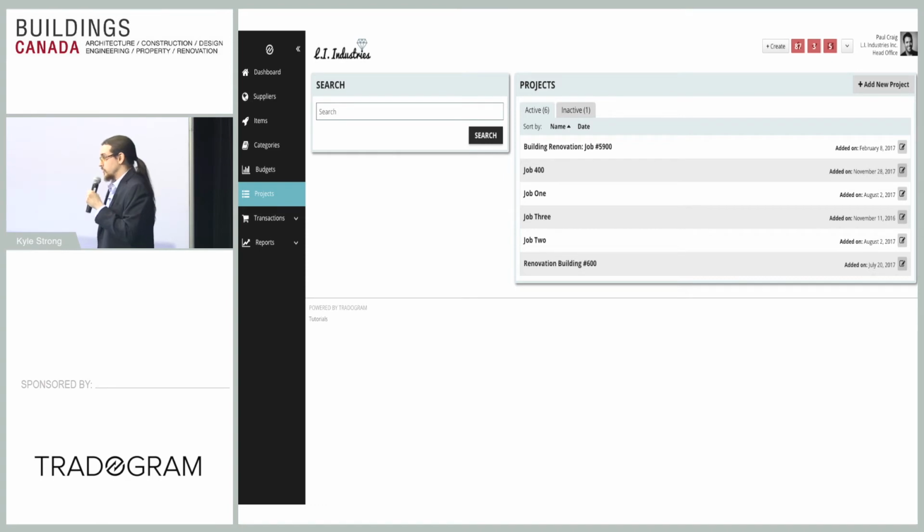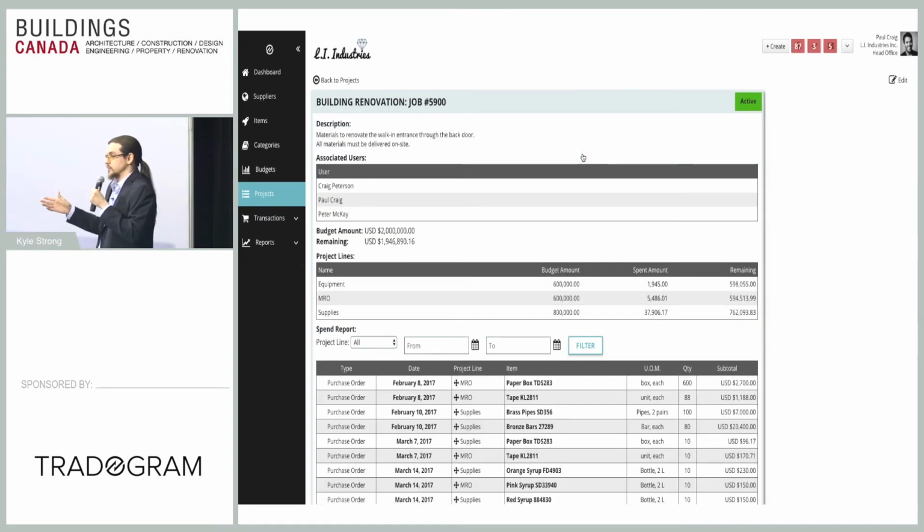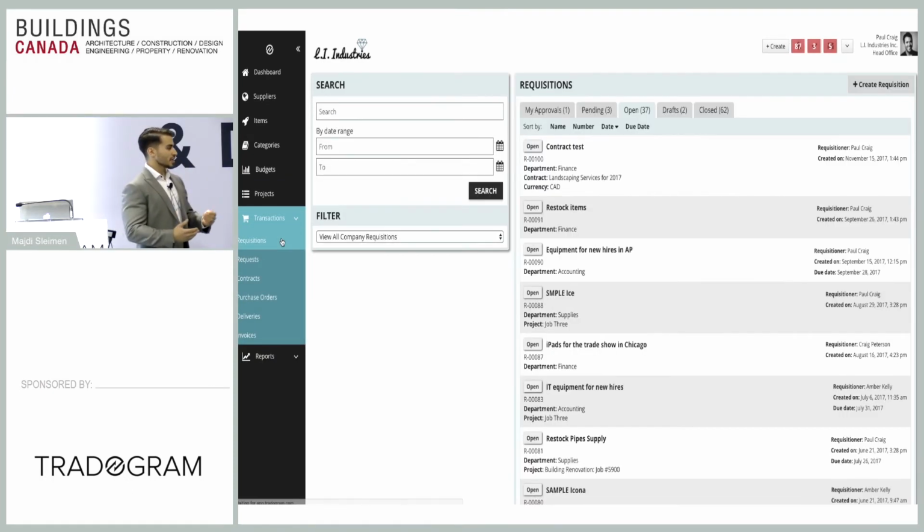And of course, the worst part of the whole process is that the construction workers don't know what's going on, so they're left in the dark. They don't know when they're going to be receiving their supplies, and the communication kind of breaks down. I don't know if in that kind of scenario there's some way Tradogram can help us to keep track of things. I think I can help you establish your relationship a lot better with Bill there.